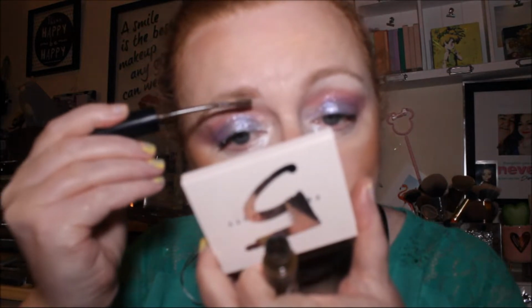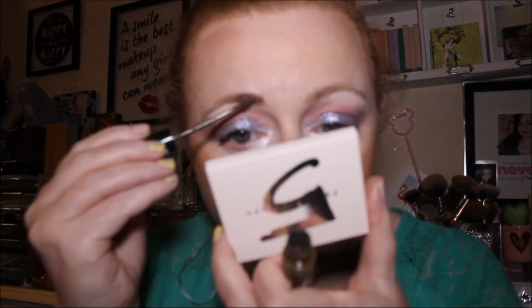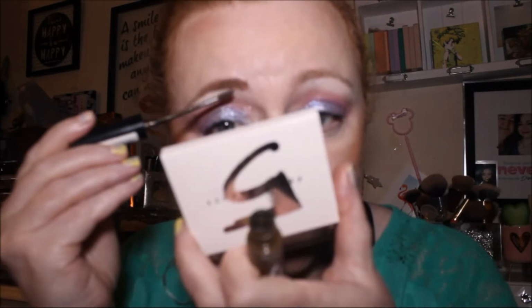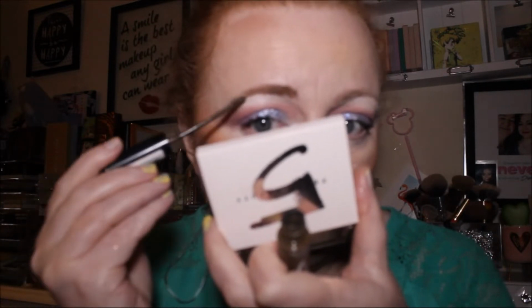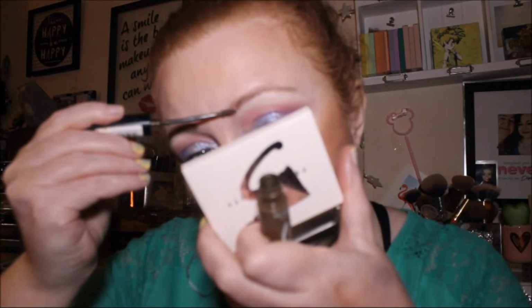Right, and then we're just going to go in with the cheapest product I own for brows, and it's called a Makeup Gallery Slay the Brow. It's from Poundland. Really, really nice. It's not the best one I've tried from the drugstore. That would be Makeup Obsession. And I will get that once I've used these. I think I've got like 2 backups, so it's going to be a while.